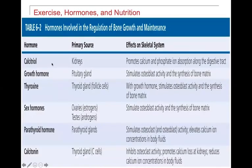So this is just a good review of some of the things that we spoke about. This tells us the primary source of some of these hormones, as well as the effect on the skeletal system. Calcitriol is what we refer to as vitamin D. Remember, the UV rays hit the subcutaneous cholesterol on the skin and make vitamin D precursors. It goes to the liver first, then to the kidneys, and the kidneys then produce the bioavailable form called calcitriol.